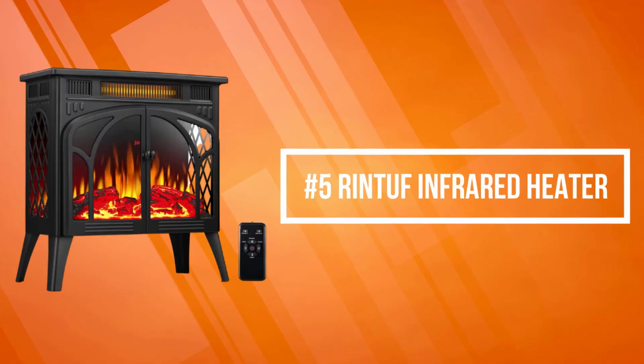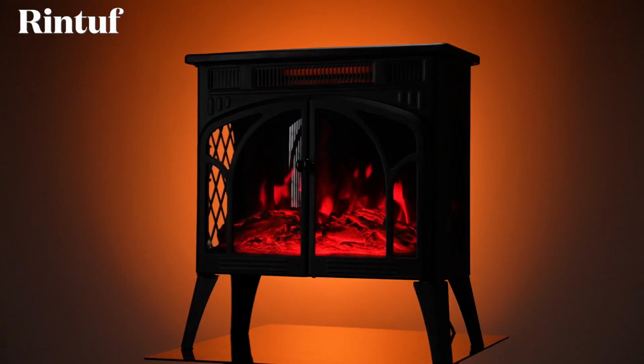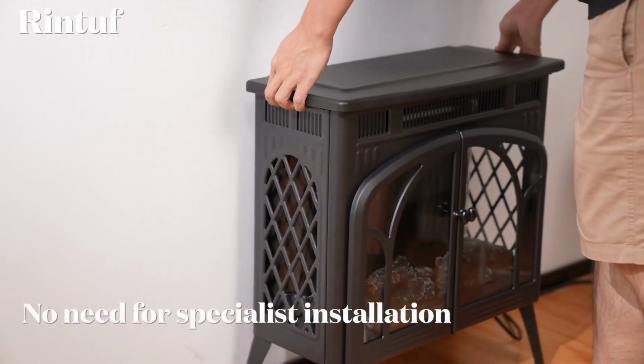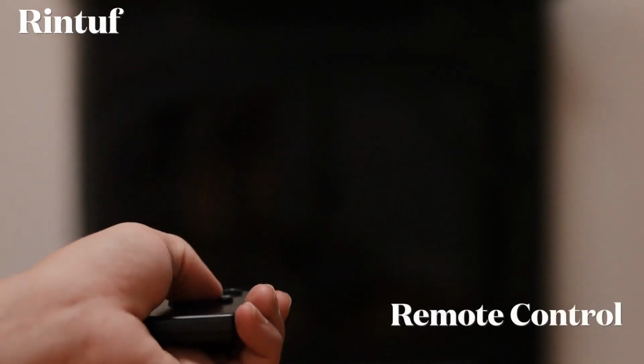At number 5 on the list is the Rintef infrared heater. Rintef infrared heater boasts a maximum 1500 watts of power that can warm your room quickly and effectively in winter, especially for basement apartments, living rooms, or bedrooms. Run on electricity, it has less cost and maintenance than traditional central butane heating.